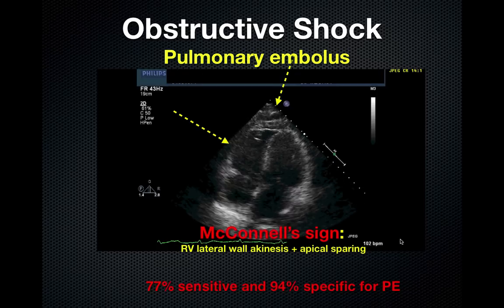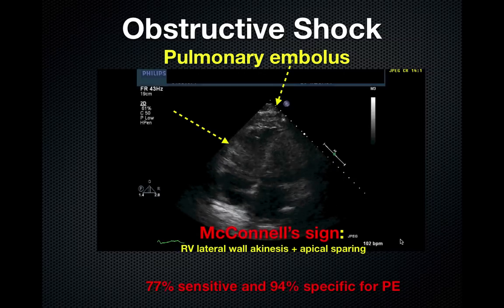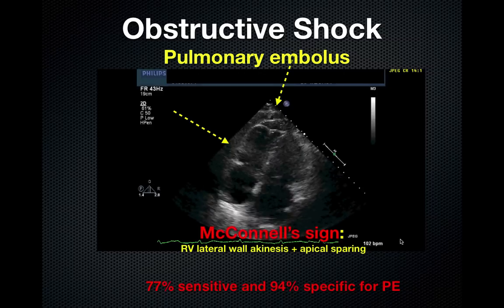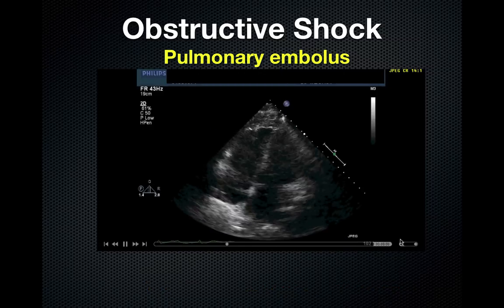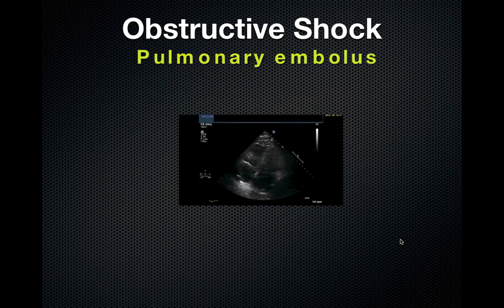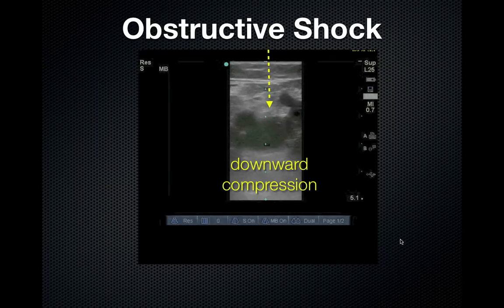However, it's important to keep in mind that patients with right ventricular infarcts were excluded from that study, and that can also appear such as this. In this particular patient, a PE was suspected, so a deep venous thrombosis evaluation was performed quickly at the bedside, and with downward compression, there was a non-compressible femoral vein and a DVT. And since the patient was too unstable to go down to the CT scanner, we were able to initiate treatment at the bedside quickly.